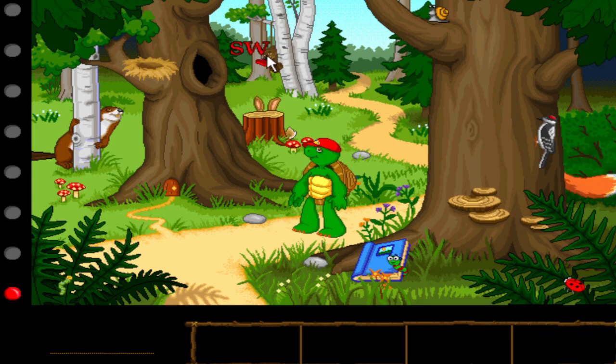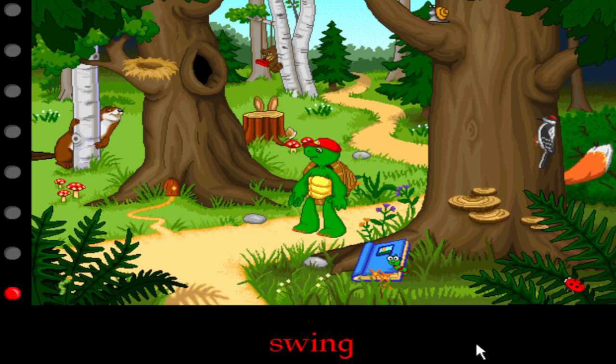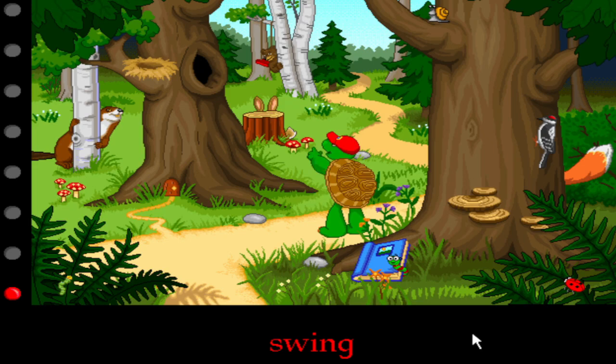I think I'll look for bear by the swing. Build the word swing. Swing. Nice work. Bear, I see you peeking out, you know. Now watch how high this swing can go.